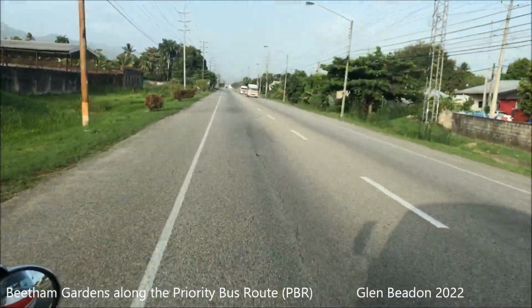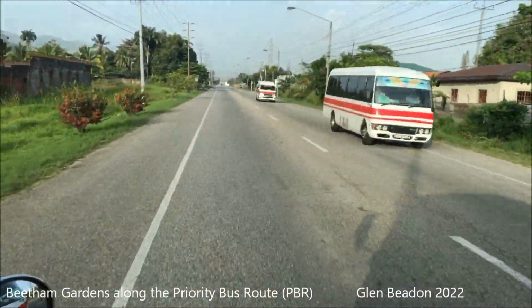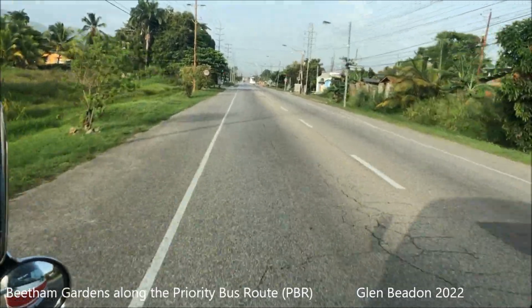Sadly today we've allowed a lot of squatters to come on the line, and people have more or less taken over the right of way.